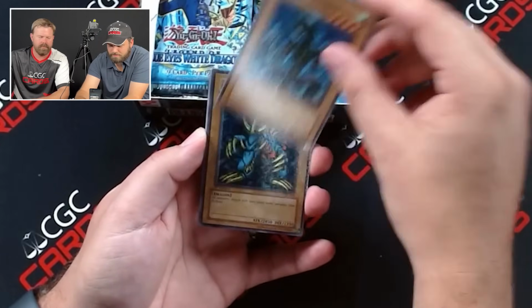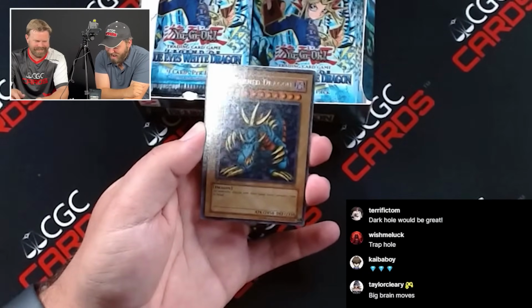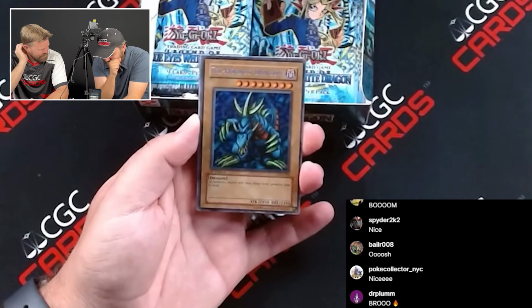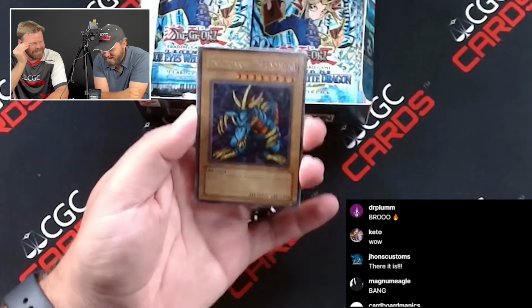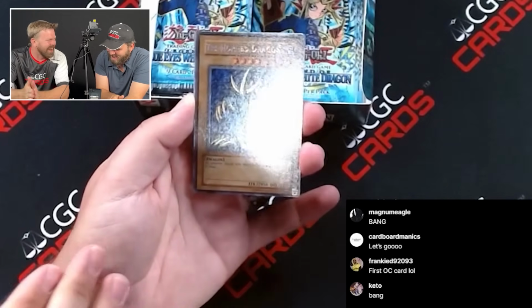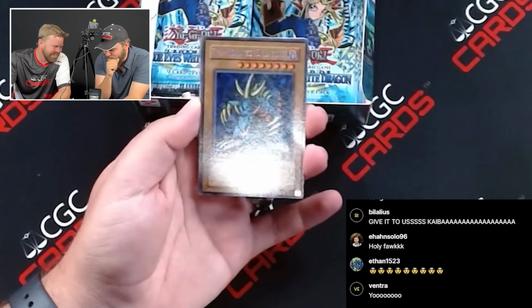Lesser Dragon. Oh, no! That's pretty dope. No! It's a secret box! It's a secret box! Let's go! Guys, my goodness. Look at that little handshake. I know, I got excitement in there. So much excitement. Guys, this is potentially one of the best Yu-Gi-Oh!